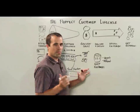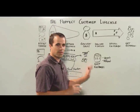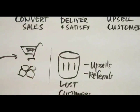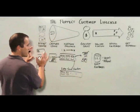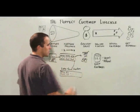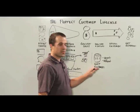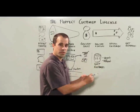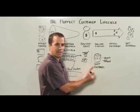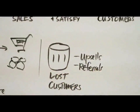Okay, now let's talk about post-sale. This is the challenging part because it's so easy for the finish line to be right here. You know, we've closed the sale, and then we rush back here to the front of the funnel, and we start doing all the hard work to get a new customer in. Well, it is tremendously less expensive for us to use our existing customers to get upsells, to get referrals, repeat sales, than it is to go back to the beginning. So let's talk about how we can eliminate this customer waste.